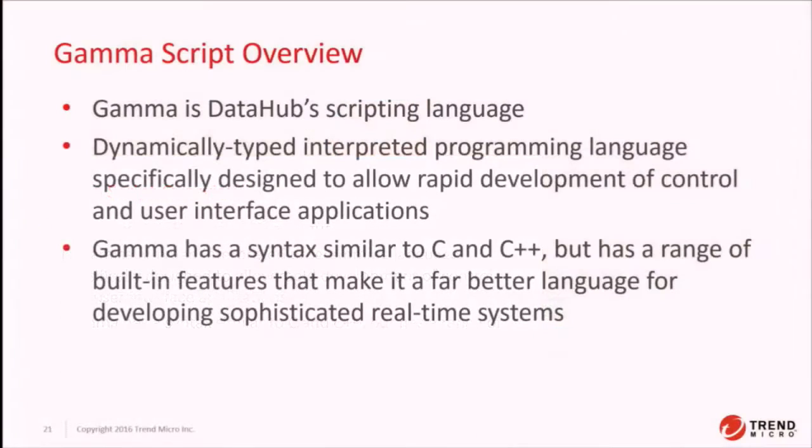So what is GammaScript? Well, GammaScript is a domain-specific language specifically designed for use within Data Hub. It's a dynamically typed interpreted programming language specifically designed for rapid application development.